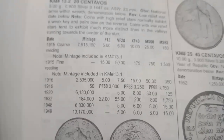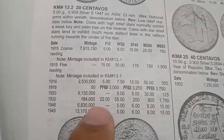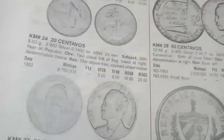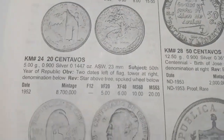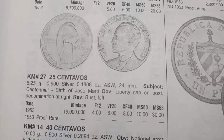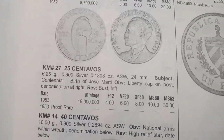$5.22 for 1932. I think 1932 coins are a little bit rare, that's why. And the minting is also less, 184,000. Next is this coin, 20 centavos coins, minted in 1952, and the value of the coin is $5. This is a 25 centavos coin, minted in 1953, and the value of the coin is $4. If you have a proof coin, the coin is rare and no value is shown there.